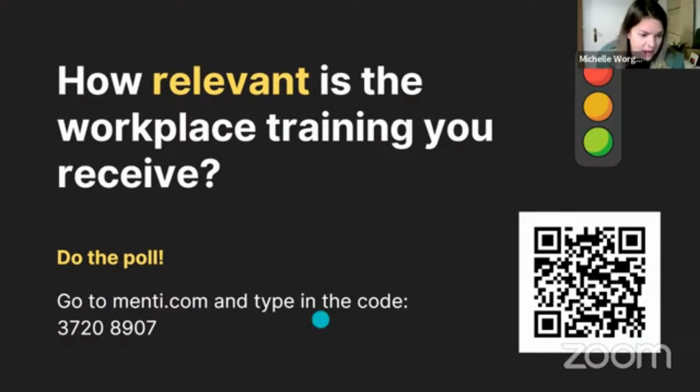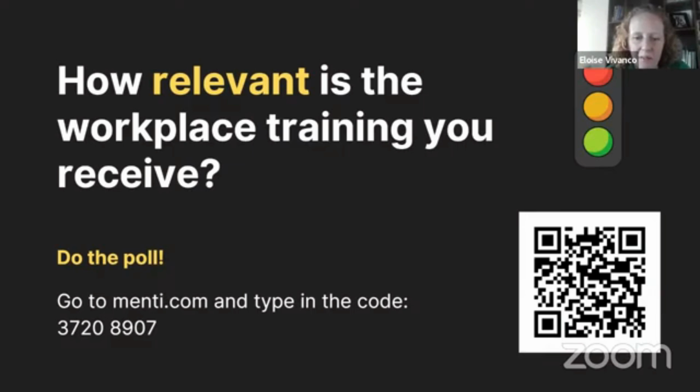Send the link in the chat. Okay, give me a second. I need to find that. I'm afraid I should have had that ready and I haven't. So give me 2 seconds. I'll put the code in because someone's asked there for the code, Michelle. So I'll put that in, the link. Someone also asked for the code, so they can copy and paste it probably. So I've put that in as well. Oh no, that's the wrong one, isn't it? Sorry. Delete. That's the wrong one. Let me put the right one in. That's it, 3720890707.